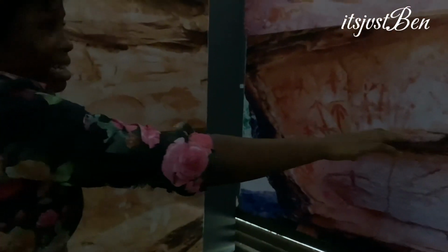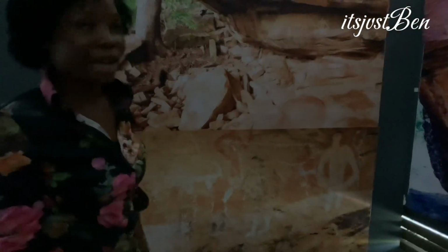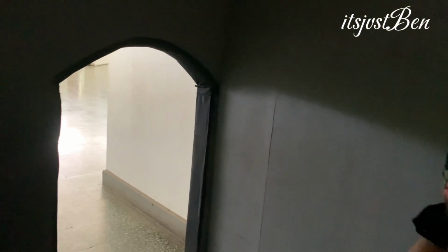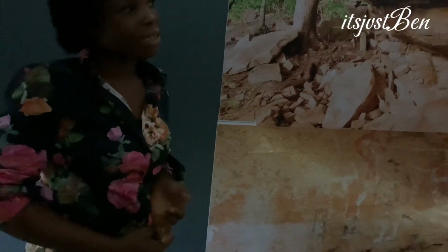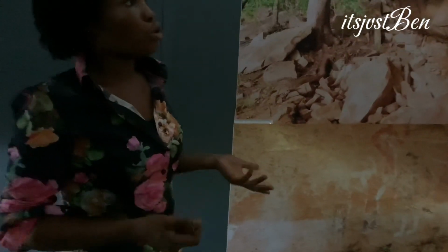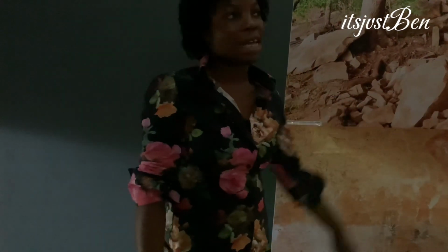We painted what prehistoric man, the Homo sapiens level, did when they lived in caves. Wow. Very interesting. They really suffered because they had to live in caves, one, to prevent animals from attacking, and two, I think there was more protection than living in the mud house, the bush. There was nothing smart.